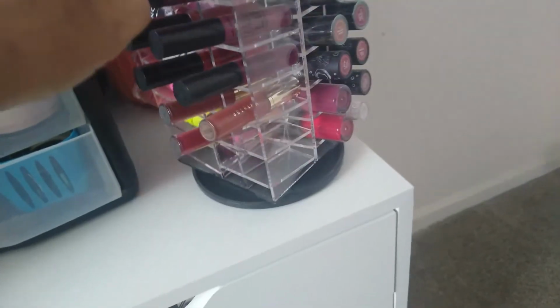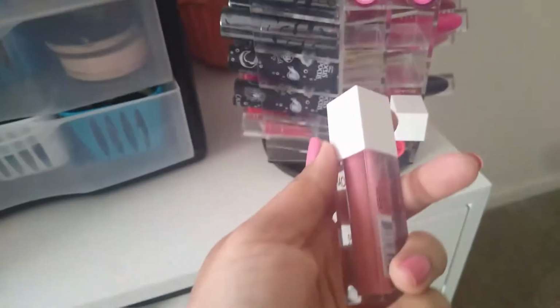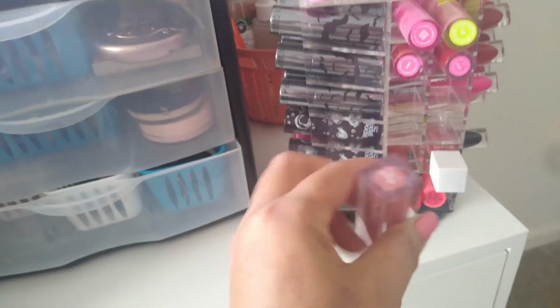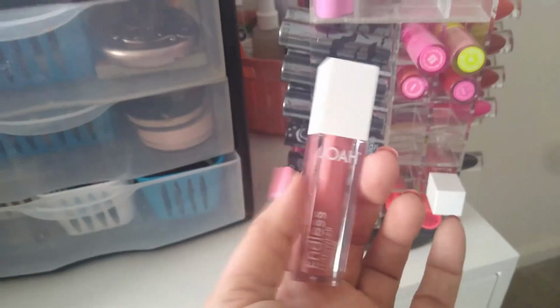Let's see what we got over here. I got a couple of new ones from She Glam I haven't used. Actually, you know what? I have not used this one yet. This is from Joah. It is the Endless Longwear Lip Color. This one is in Smiling. I've used this one, and I've used one of the other ones, but I have not used this one yet, so I'm gonna go ahead and pull this one.